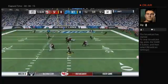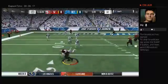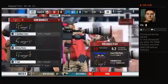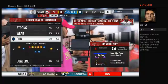They'll look to throw here on first down. Firing quickly here, and that's complete. And he is going to lose yardage here. That's going to go as a loss of 4, and it'll be second down.